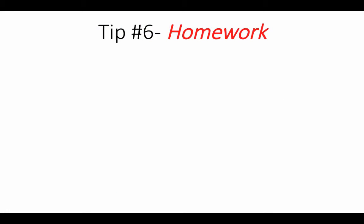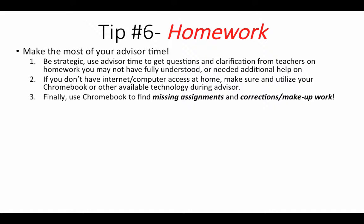All right, we are on to tip number 6, which deals with homework. Here at HMS, we have advisor time, which is a wonderful thing, but we got to be strategic and smart about how we use our advisor time. Use advisor time to get questions answered if you have questions from teachers. Use advisor time to get clarification from teachers on your homework if you don't fully understand it or you need additional help on it.